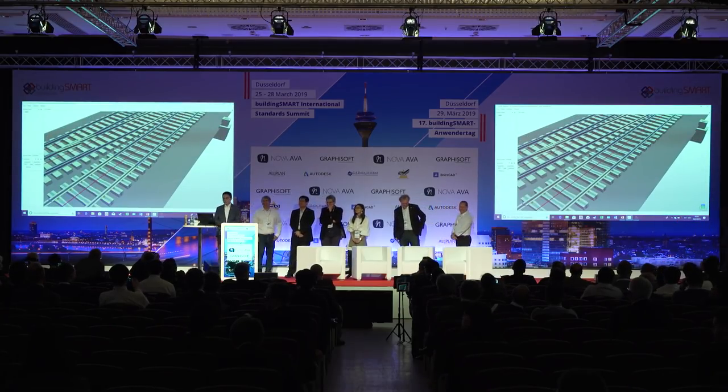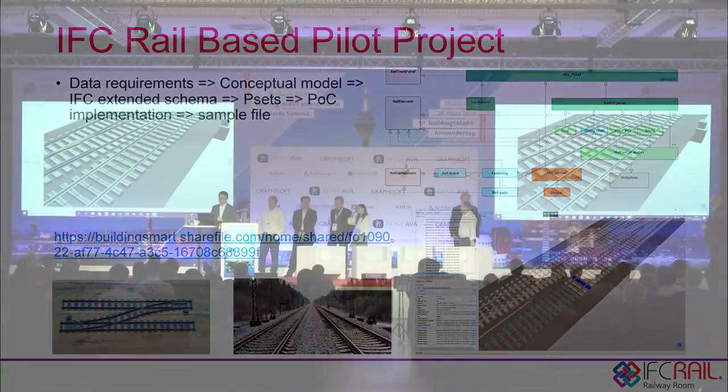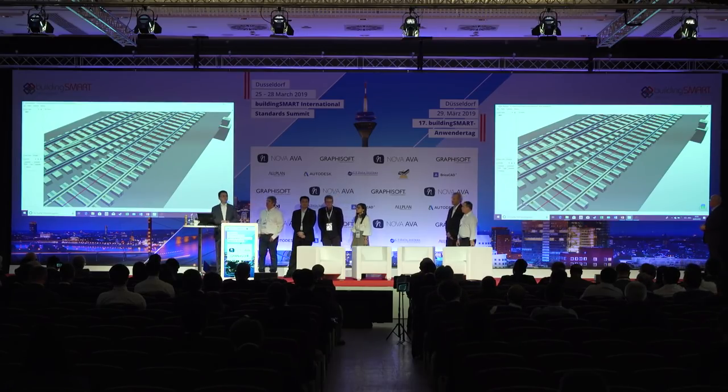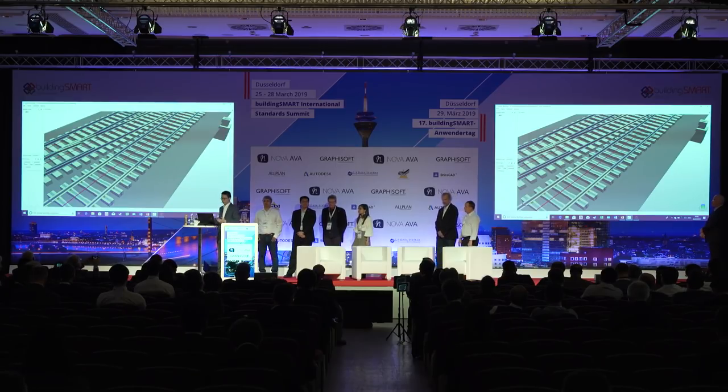Okay. The major purpose of this ifcRail pilot project is to go through our workflow to test whether this workflow is valid and whether the tool chain that we defined is good, and also how to define a way to verify our standard. In this pilot project, we selected a subset of requirements defined in our track domain, created a conceptual model, and then integrated this conceptual model into IFC to create the IFC schema. Later on we have a proof of concept implementation and create sample files and a model viewer for this.